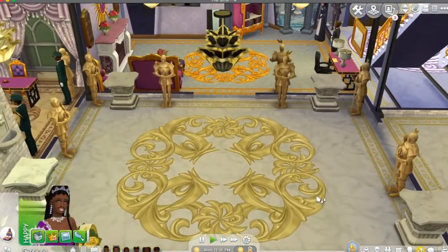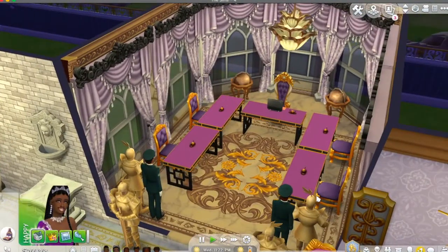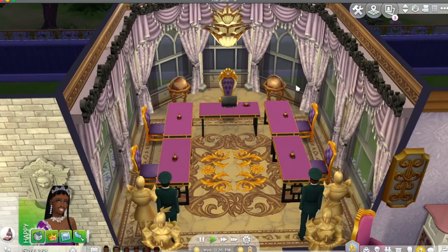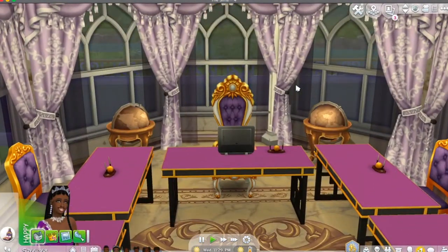But now, going into the treaty room. If you look in here, this is the treaty room. This is where all the laws are written, and proposed marriages and things like that. Anything regarding the affairs of the kingdom that will be considered law is written in here.